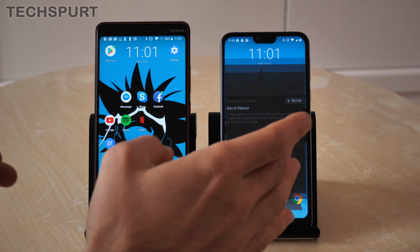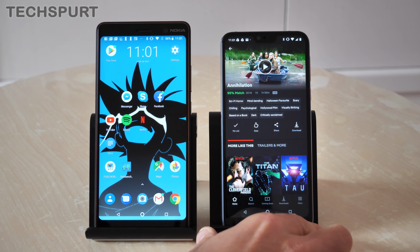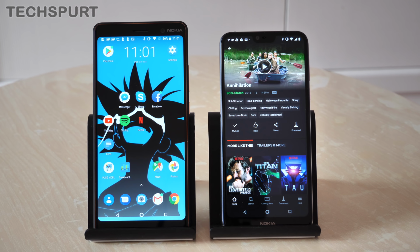Sadly, at the moment as well, the likes of Netflix, we don't seem to have that HDR support here on the Nokia 7.1. But hopefully it'll be certified and that will be available soon.